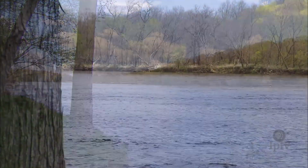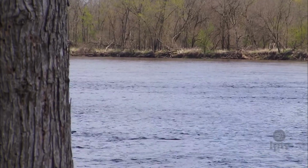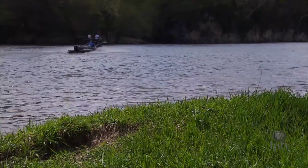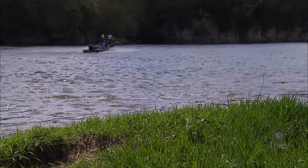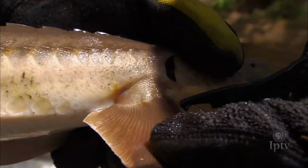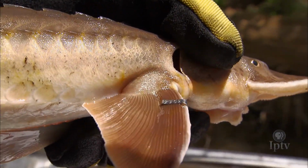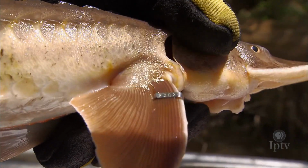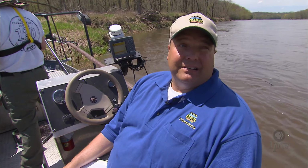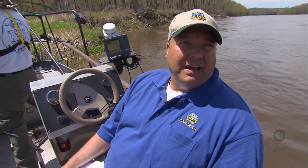Known for moving up and down the Missouri and Mississippi water systems, shovelnose are increasingly creeping into Iowa's inland tributaries, and their presence could have an unwanted and perhaps unexpected impact on the ecosystem. By studying here, we can really compare that to the Mississippi, and again, some of these fish might actually end up in the Mississippi anyway and be caught commercially or by anglers.